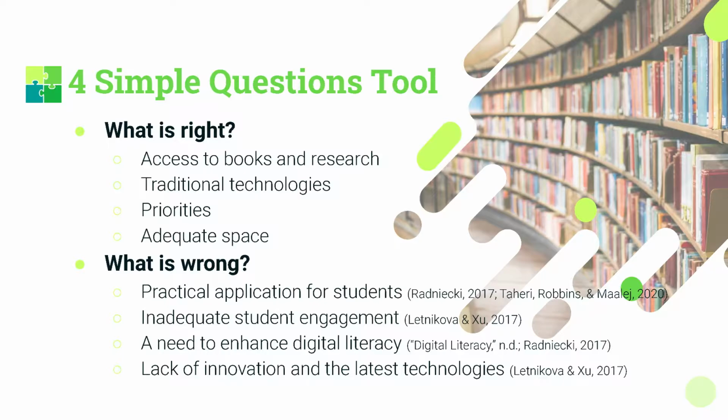According to the American Library Association Digital Literacy Task Force, digital literacy is the ability to use information and communication technologies to evaluate, create, and communicate information, requiring both cognitive and technical skills. Rednecke states that using 3D printing technology is a way to enhance these skills.